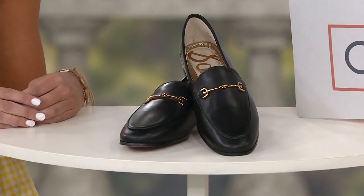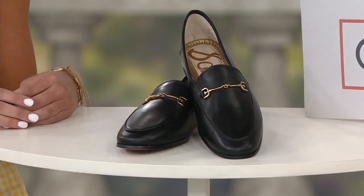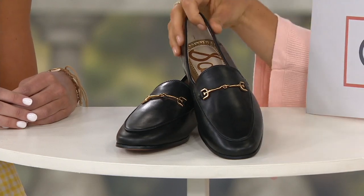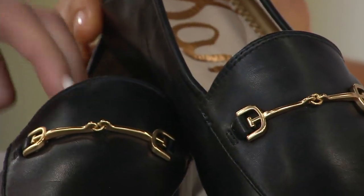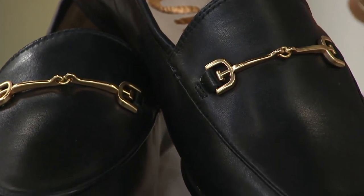In fact, we have 6 to 10 and 11 in the wides in these shoes, including half size, if we have any left, because they're going very, very fast. So this is your destination for designer shoes at wide widths. This one is black, for everyone. And it's so soft. Wait till you feel this leather. Honestly, it's like butter. It's so soft.